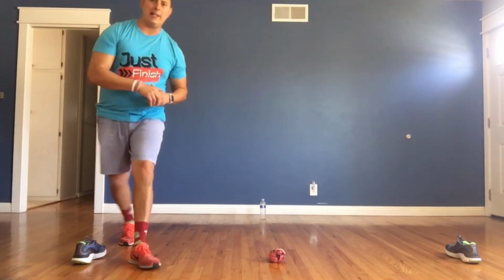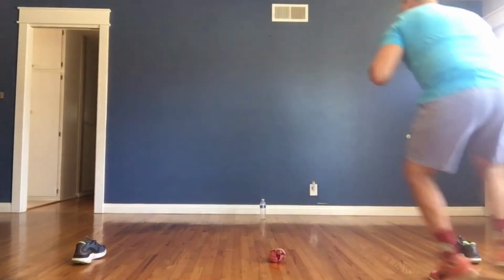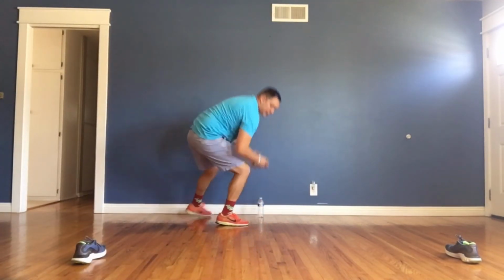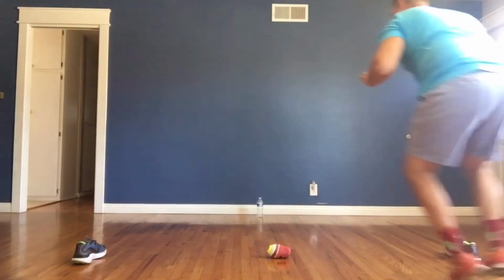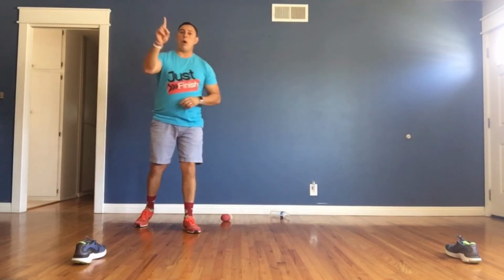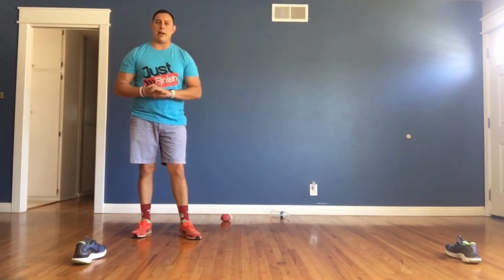So this is what it looks like live. Then I'm going to side slide 1, 2, 3. Come back 1, 2, 3. Using inside my foot, sweep. If I knock it over, I get 2 points. Come back, do it again, side slides. And then do it again. Okay, so that would be a total of 4 points. Now I'm going to have 1 minute to try to strike down my object as many times as possible.